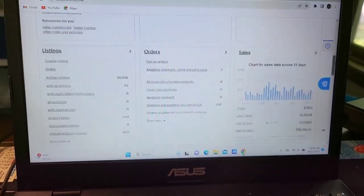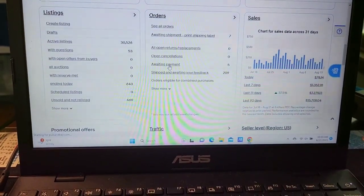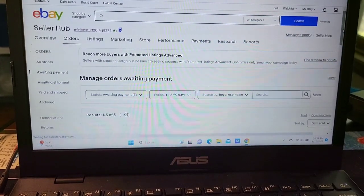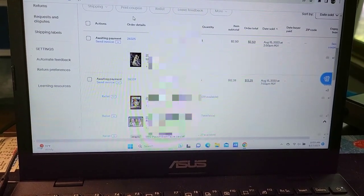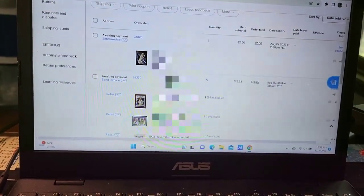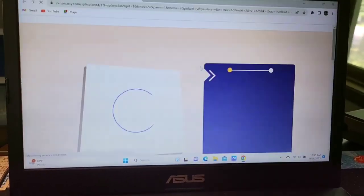orders that haven't been paid for yet and send out invoices. I get this a lot with accepting multiple offers and then sending an invoice, and I think the person who made the offer just kind of forgets about it or doesn't go back in to pay or whatever. So basically anything that's a day or two old, I will just send an invoice and see if I can get a payment on that.